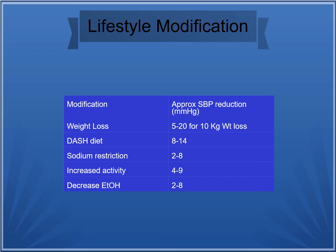Sodium restriction is one of the first things they will do. I've learned that only about a third of patients are salt sensitive, but you do need to remember that. So even though two-thirds of people will not really benefit from salt restriction, one-third will get a substantial improvement in their blood pressure, although this would suggest that you really only get up to about 8 points of systolic. Increased activity, 4 to 9; decreased alcohol, 2 to 8.